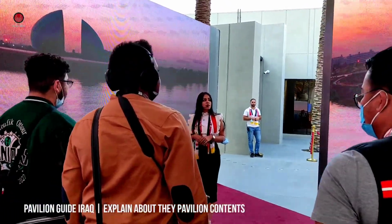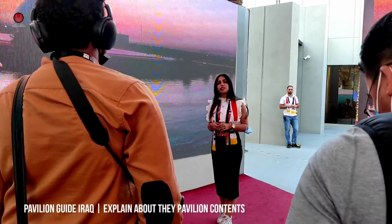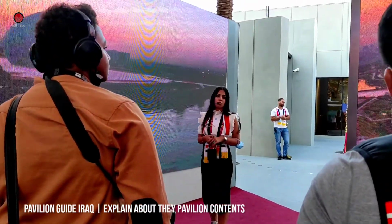The Martyrs Monument was built in 1983 as a memorial for the soldiers who lost their lives in the previous wars. The names of those soldiers are engraved on the walls of the museum underneath those 2 monuments.